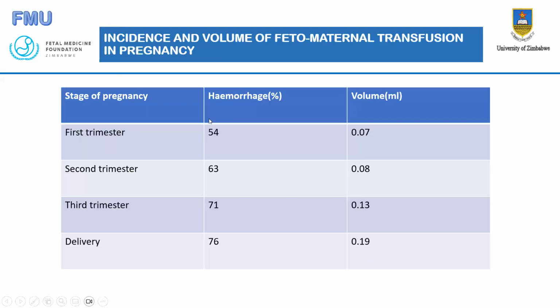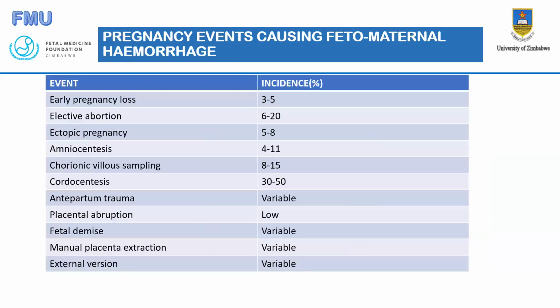unsensitized pregnant women. Probably before I go there, these are some of the incidence and volume of fetal maternal transfusion that can occur in pregnancy. You can see that in 54% of pregnancies, there is some hemorrhage that may happen across, and the volume is very tiny, about 0.07. In the second trimester, in 63%, 0.08. Third trimester 0.13 and delivery 0.1. You can see that the amount is increasing with gestational age, with the trimester. So be aware of that.